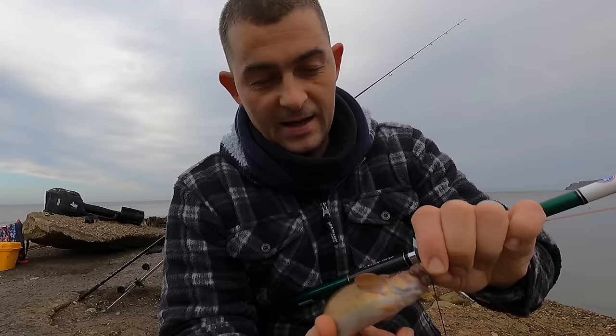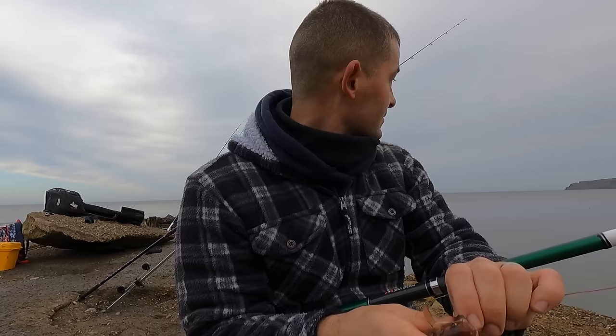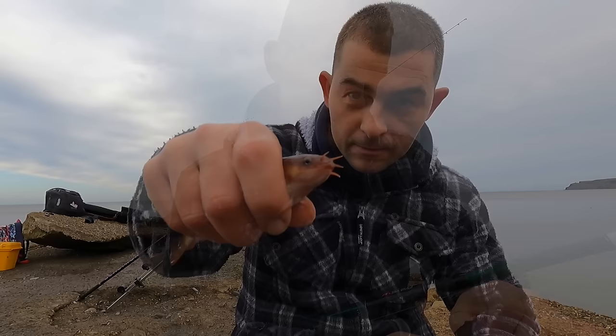If these slugs are managing to get to the baits, there's not much else out there. But considering that was a good 100-odd yards out, and this is the size of the fish, they give a cracking bite, don't they, for a little fish. Come on, let go. A strong bite on him as well, he's biting under the hook. I don't know whether you can see it, but yeah, five-bearded rockling.